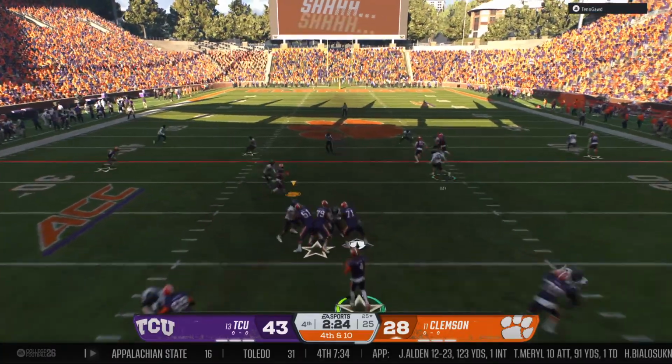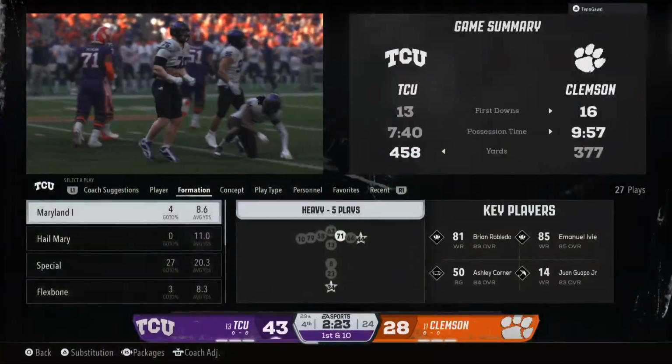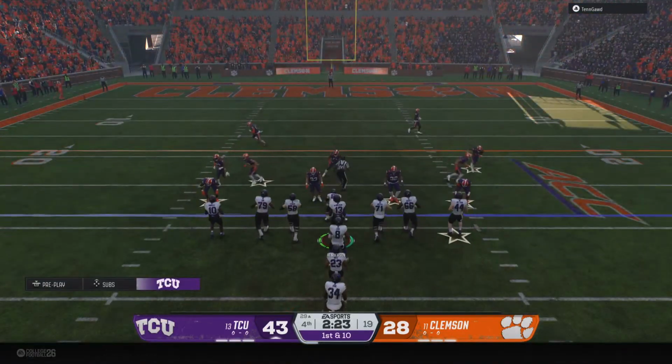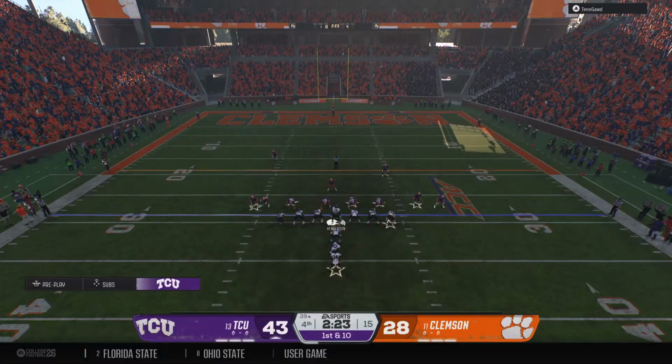On 4th down, they'll try to throw it. Just gets rid of it to the running back underneath. He is stopped short, and they'll turn it over on downs. Just a crushing blow at this point in the game. This offense has it with really good field position.